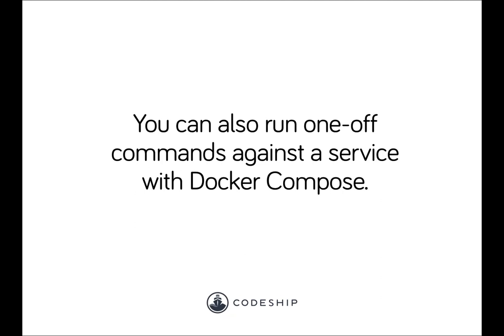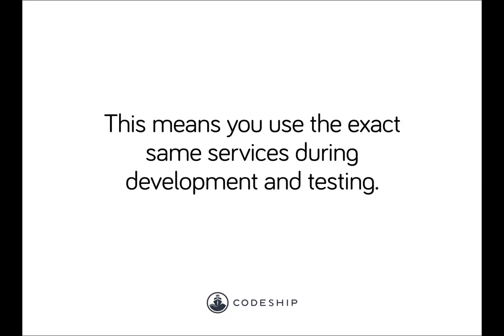So that's one pattern that we talked about, just modifying your Docker Compose file. This is a separate step, but you might prefer to run your tests alongside your development environment. So within your development workflow, alongside your development services, not as a separate step like we just described.